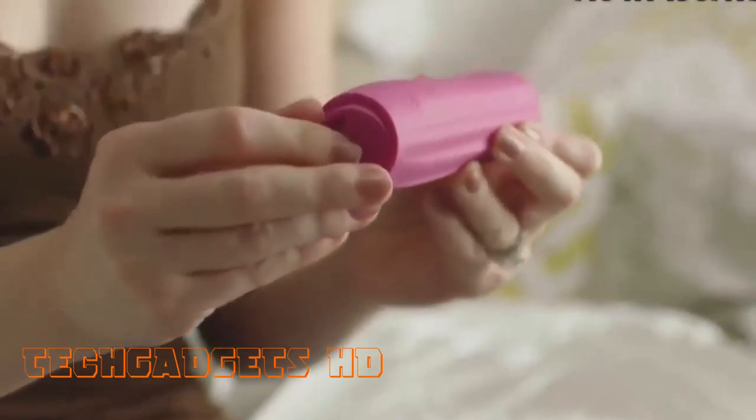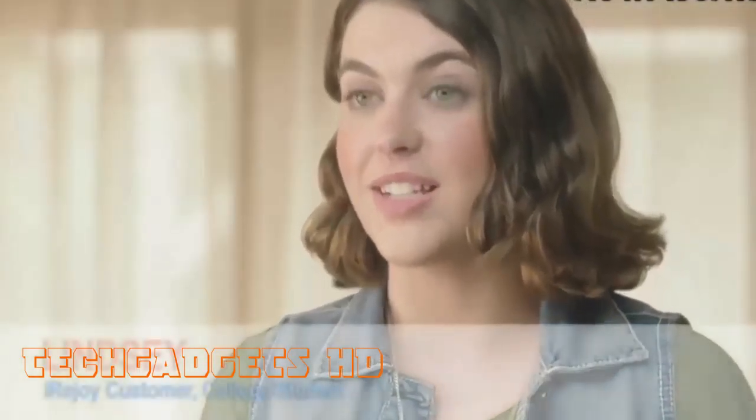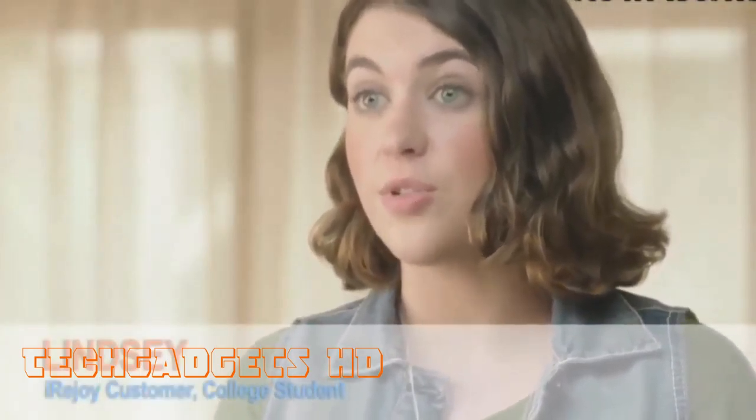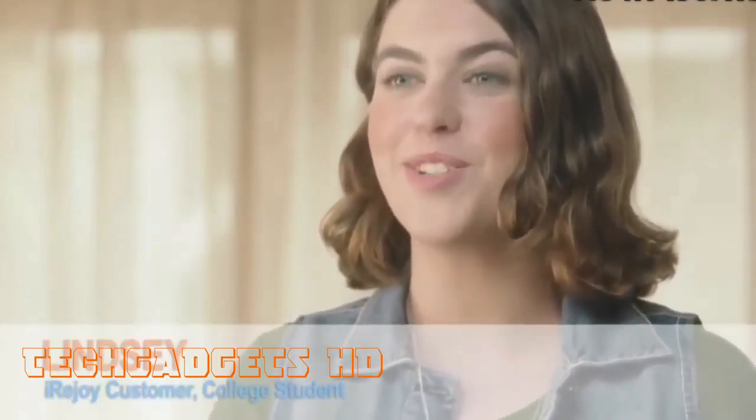iRejoy, the world's first power bank massager. A power bank can charge devices such as your iPhone, tablet, or iPod without needing to be plugged into a wall. There's a lot of jumping from class to class, and sometimes I forget to charge my cell phone. And the iRejoy is nice and compact, so I can keep it in my bag. And now I don't have to worry about being stranded.